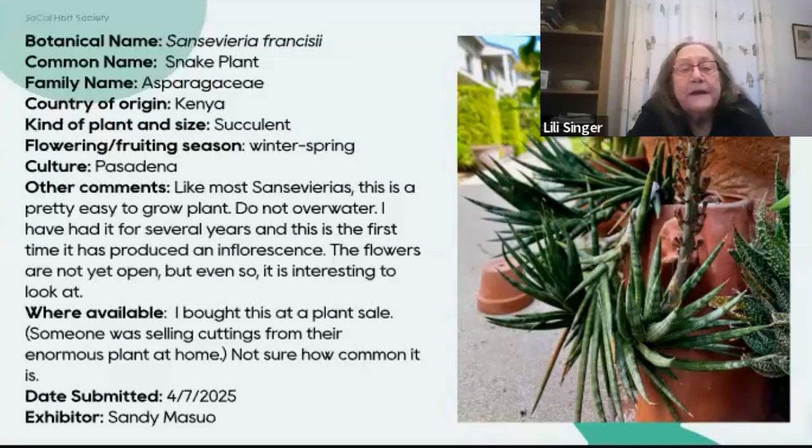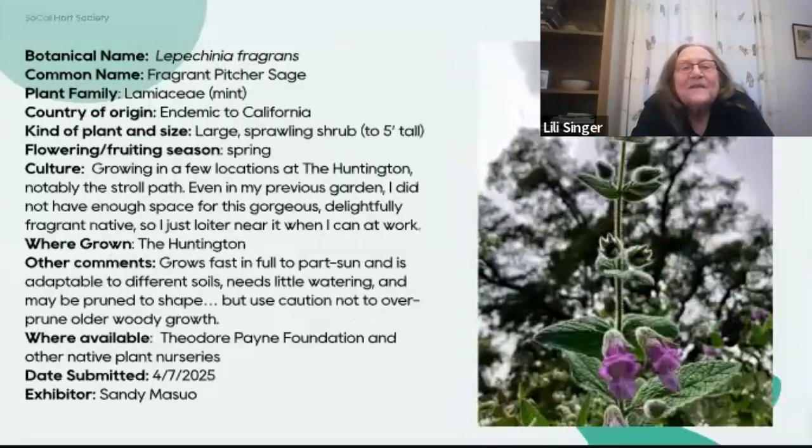She bought it at a plant sale. Someone was selling cuttings from their enormous plant. So I don't think it's that common. I looked, and it shows up at plant sales, so that's where I would look for it. Next, please, Alexis.